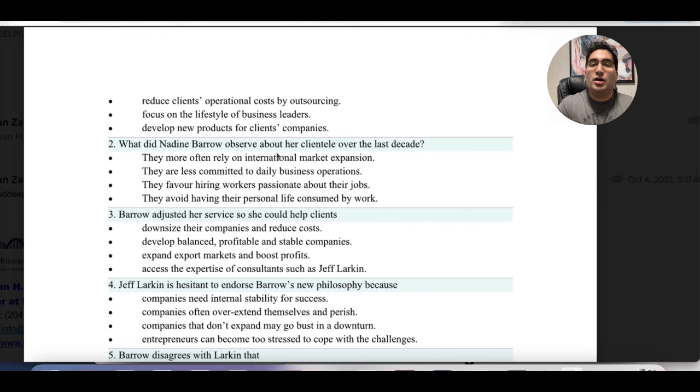So I got part 4. I have question number 2, for example. What did Nadine Barrow observe about her clientele over the last decade? Option 1 is they more often rely on international market expansion. Now let's stop here. If you can find this exact sentence in your paragraph, you win, right? This is the answer, but it's not gonna be said like this.